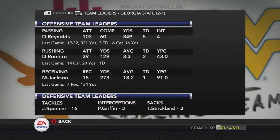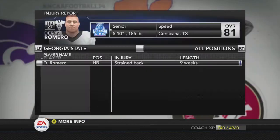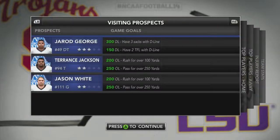David Reynolds had a great day, 321 yards passing and 3 passing touchdowns. We lost Derek Romero, our leading rusher in that game, to a strained back. He will be out for 9 weeks, so we will miss him greatly.